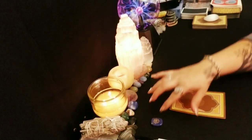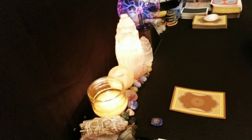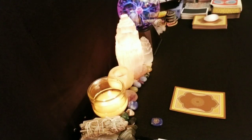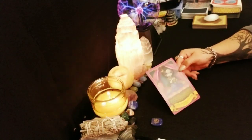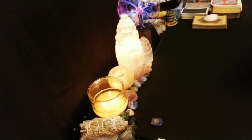Alright, so here we are with stone number 4 with the Lapis Lazuli, and let's find out what fairy tale story describes you right now. So we have number 3, The Princess and the Pea, Sensitivity.